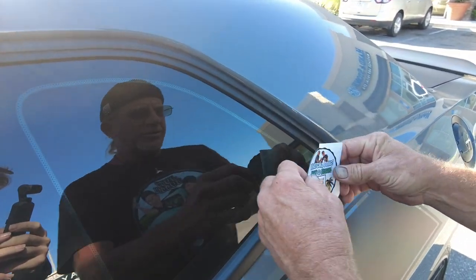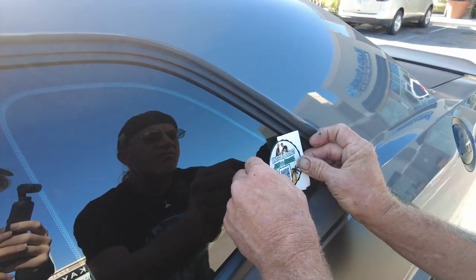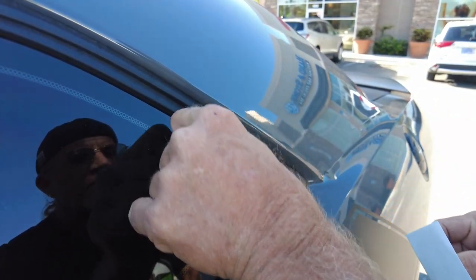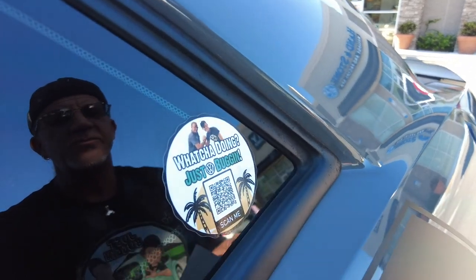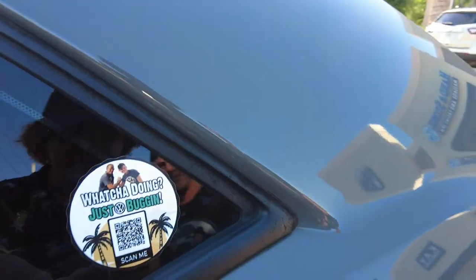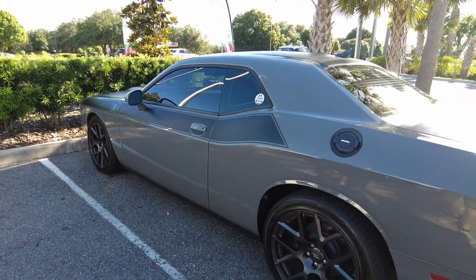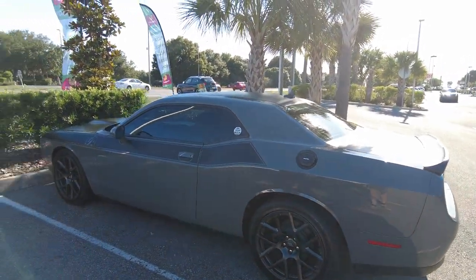So we need to christen the new Challenger with the Just Buggin sticker. Look at that. Looks good with the Destroyer gray, doesn't it? Yeah. Looks great. Hell yeah. We'll put another one on the other side, but as you saw earlier, we gave that one to the salesman, because he said, put that thing on my monitor. Yep, so we can spread the word, man.